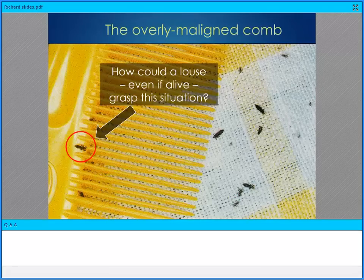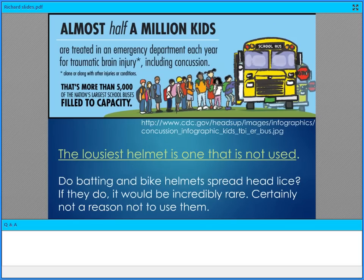Look at the size of a louse on a standard plastic comb. There's no way a louse could possibly grasp any part of a comb. Yet, as children, we've all been taught that combs and other such objects are not to be shared, lest we risk acquiring lice. There may be other reasons not to share combs, but we shouldn't blame lice. Next.